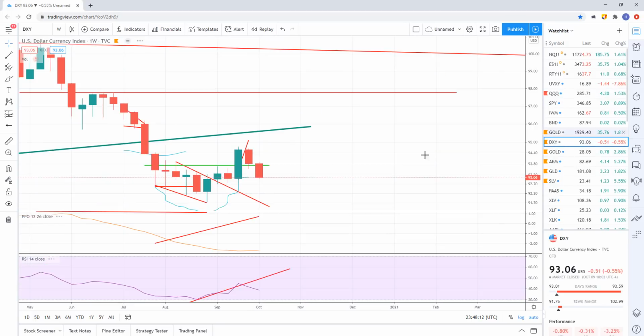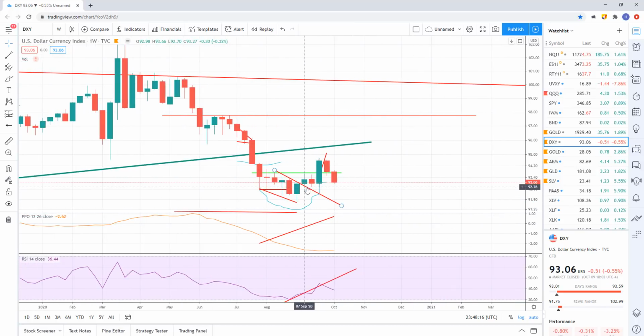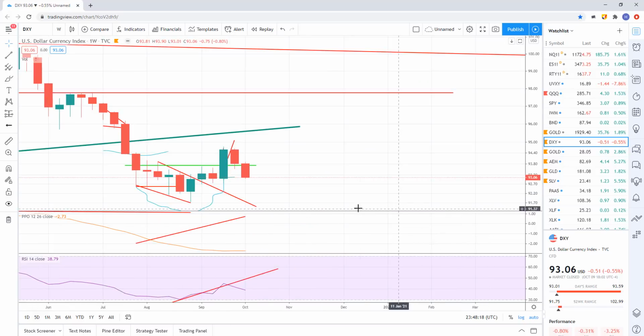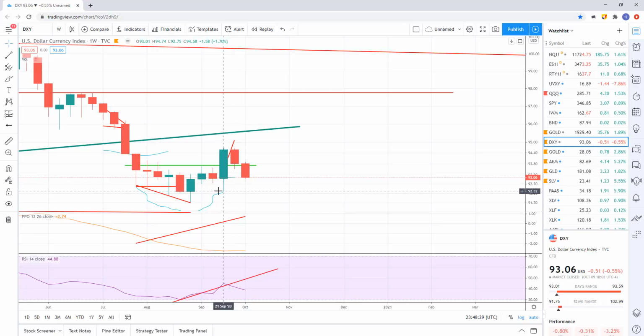The dollar. When I look at the dollar, it looks like it actually wants to come down and do a potential backtest of this broken flag. But another way to look at this, if we get rid of some of these squiggly lines that we've drawn, is that we have a series of weekly closes right here.